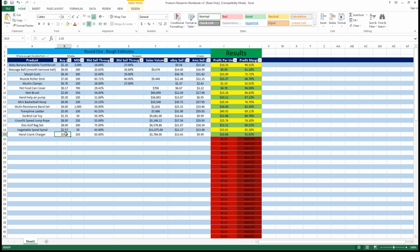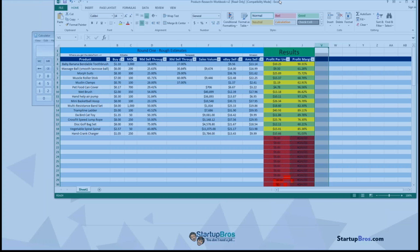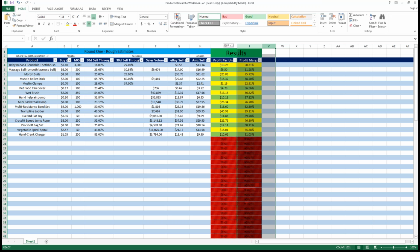Now, getting more deeply into here, both these products are really easy to get started with, right? To buy 250 units of this for $1, really not too crazy, right? To buy 50 units of this at $2.50 a piece, not too crazy. Both these sell-through ratios are really solid. Both the sales volumes are pretty solid. I think both of these products are just slam dunks. I think both of these are worth exploring, worth looking at.